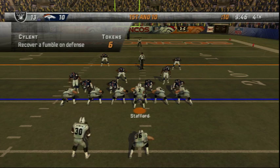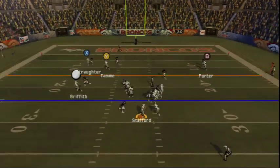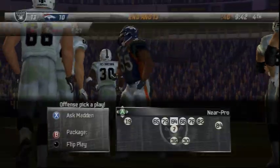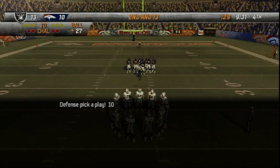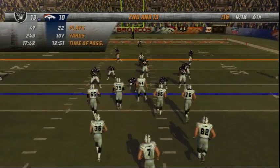Denver goes with a four-man front. Receives the handoff. They'll go with a play fake. Steps up into the pocket. Veteran linebacker bursts through and gets the sack. He's always had the uncanny ability to have success as a blitzer, especially when the other team least expects it. Following the sack, it's second and long.